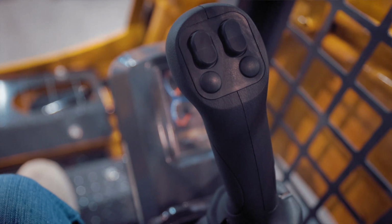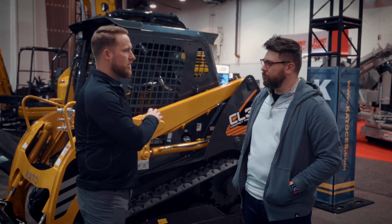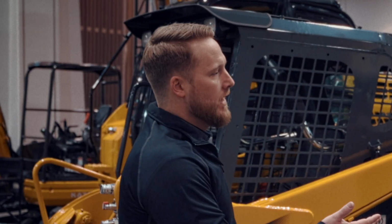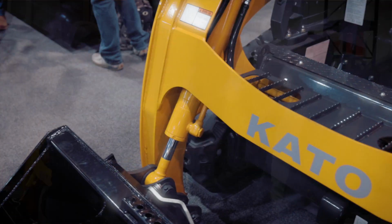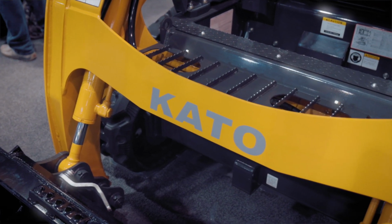Yep. It's got the digital hour meter, and everything that you need to show the functions there. It's all very simple, again, for the rental house purpose and not our end users. It makes it easy for when they go out and get ran and beat up a little bit, they can come back in and they're easily serviced and maintained.